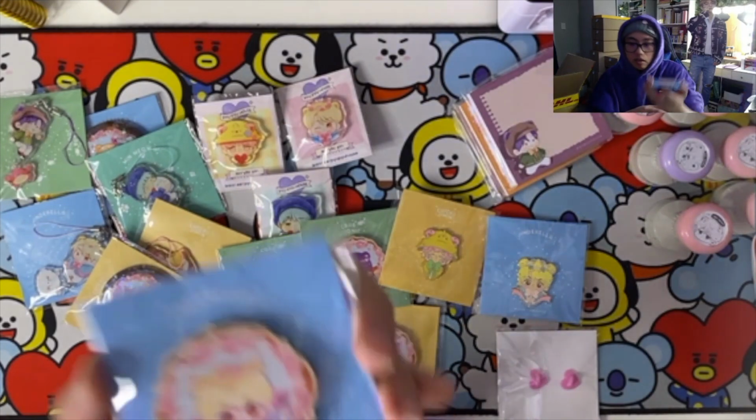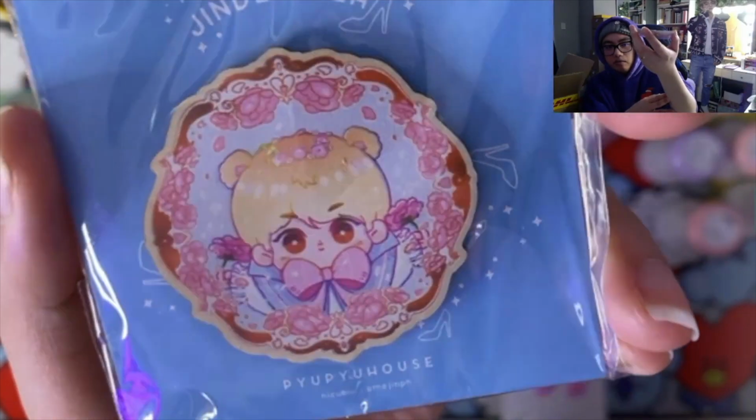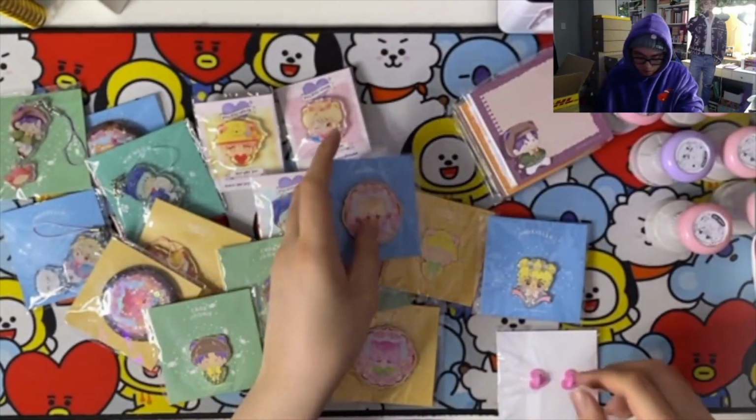Oh, we got Jin again on wood. Wooden pin there. These ones came out really nice. I'm surprised. I'm thoroughly impressed. Got that one there, the wooden one.